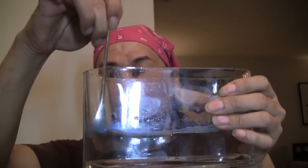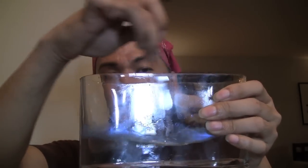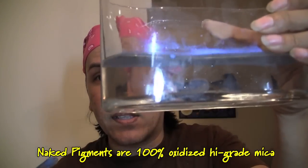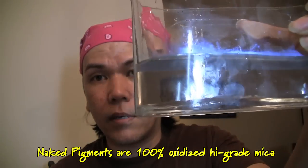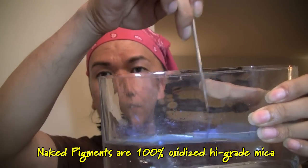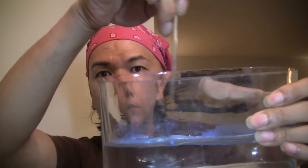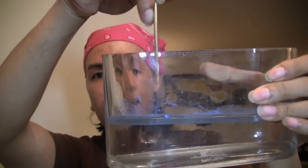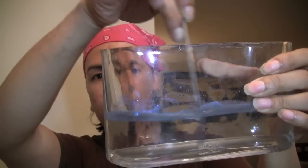Once again, Naked pigment is pure mica pigments, so 100% oxidized mica, and it's not going to stain the water. It's all going to float right on the surface. As you can see, it's all on the surface right here, and you can see the blue line right there, but not at the bottom.